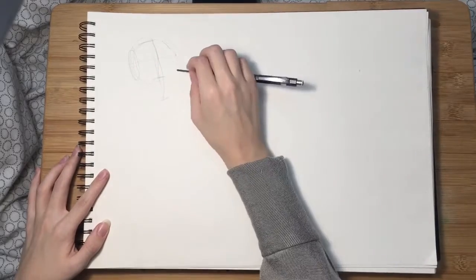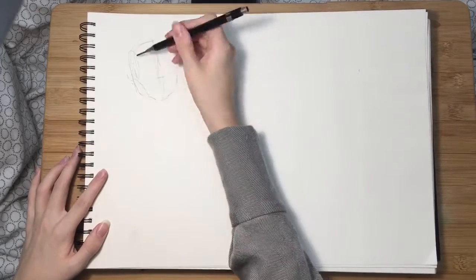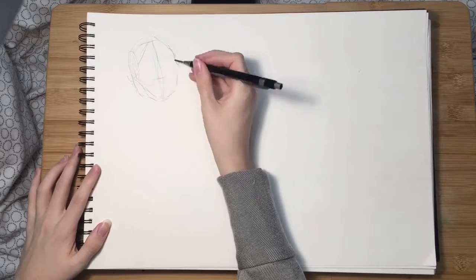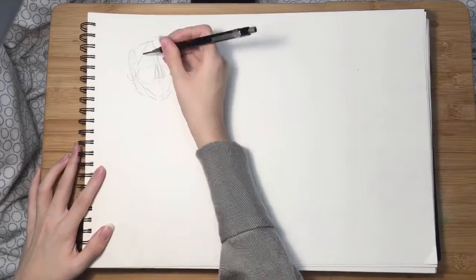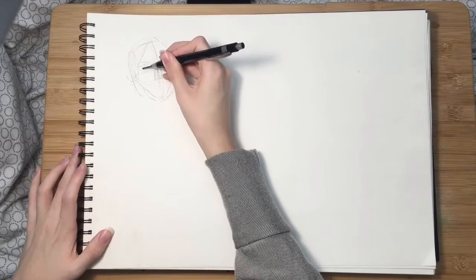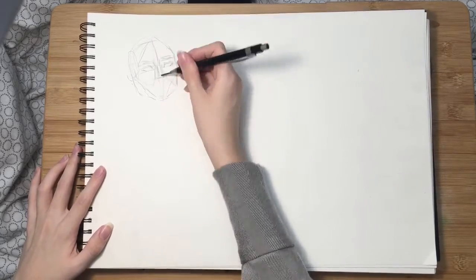So I spent about 3 hours on these total, so probably like 30 minutes each. That's quite a lot more than I was doing before when I did the 50 portrait sketches in 3 hours challenge. These ones I wanted to give myself a little bit more time to understand the planes and the values and just get it a bit more right.